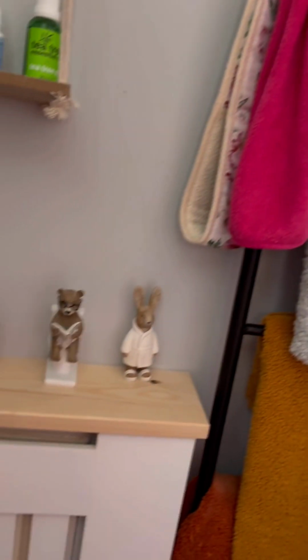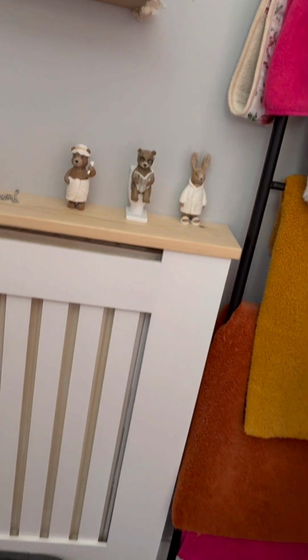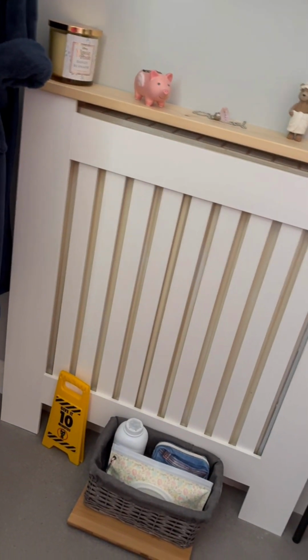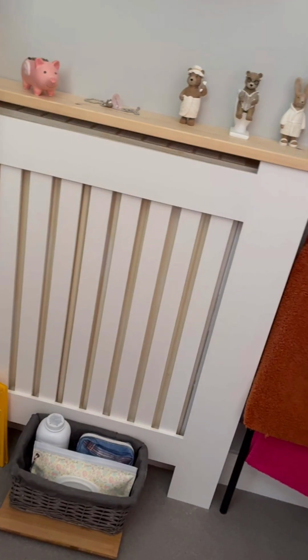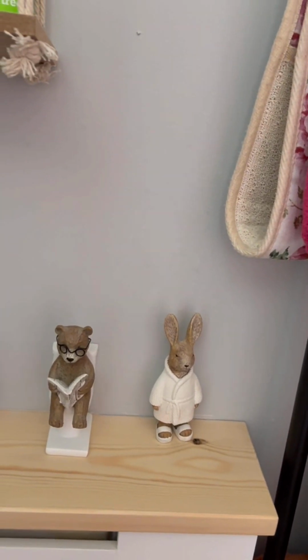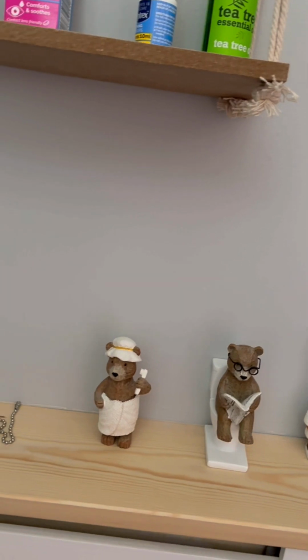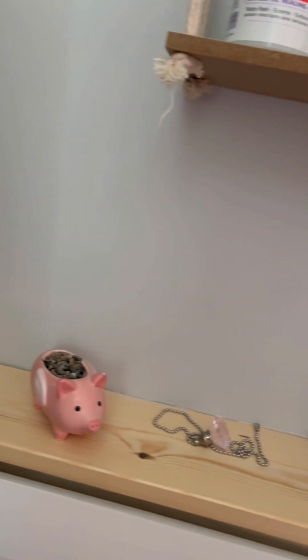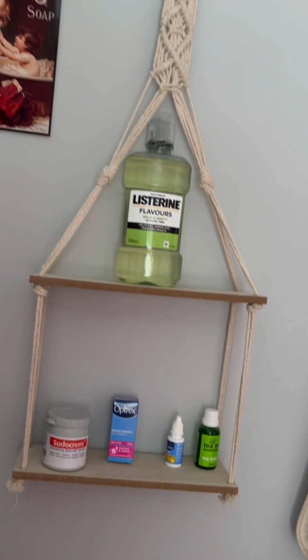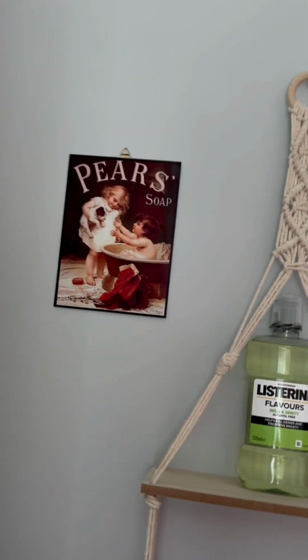And then the radiator covers. It's not very big, this bathroom, so I do apologise. And these are from Next. A little rabbit. As to Winnie the Pooh. Then my hubby's just got his stuff on that, it's like croquet sort of shells. These are my nice little pictures.